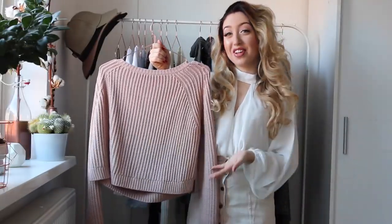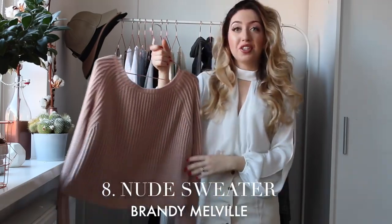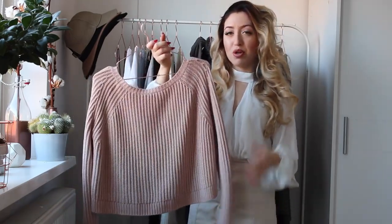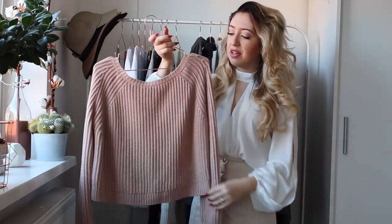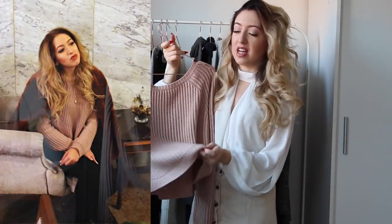Next up is another sweater from Brandy Melville. I know, I love my Brandy Melville sweaters. This is also a good example of a little bit more of a boxy sweater. It's definitely not very tight fitting, but it's also very cropped and I love the color.